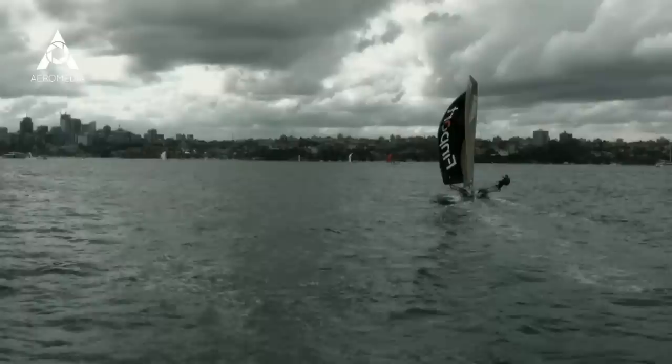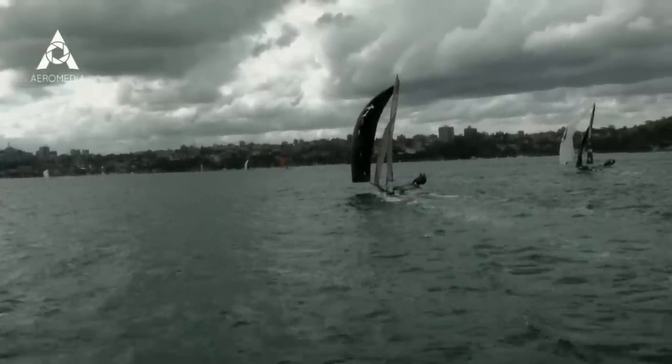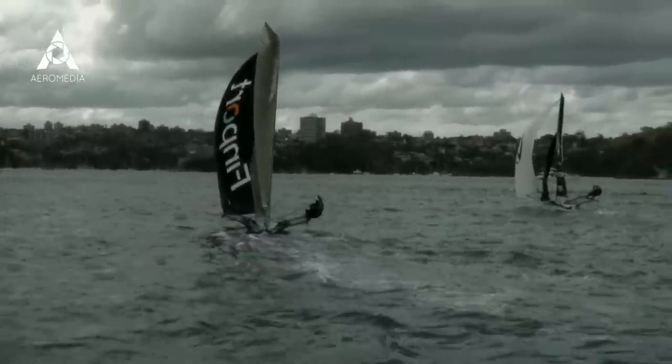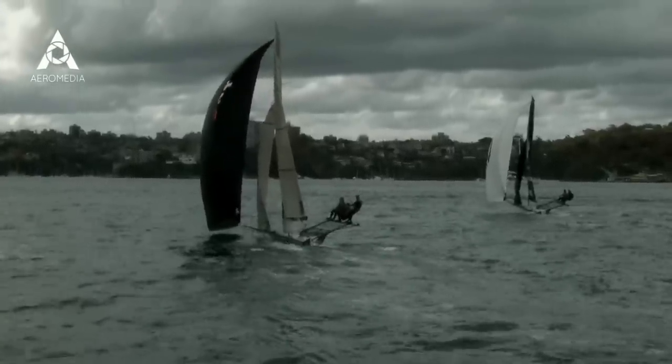It's amazing, the Rag and Famish just continue on with that breeze they've got. And these guys are pointing at them, but it's starting to come down a little bit now. Had a good run down there. 12-foot skiff and Rag and Famish. Good solid breeze coming down behind us.